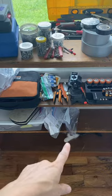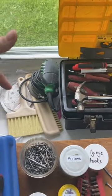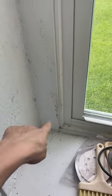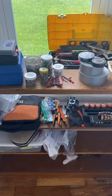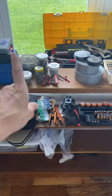But love these shelves. This is a deep windowsill here. Look at the mold. We live in a very, very moist household. It's a little concerning sometimes. So I'm gonna keep sorting this, purging and sorting.